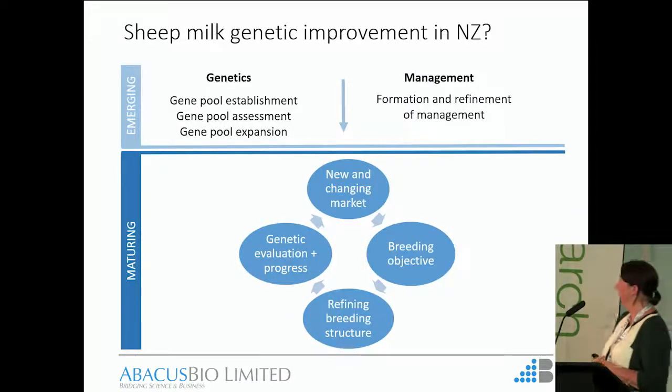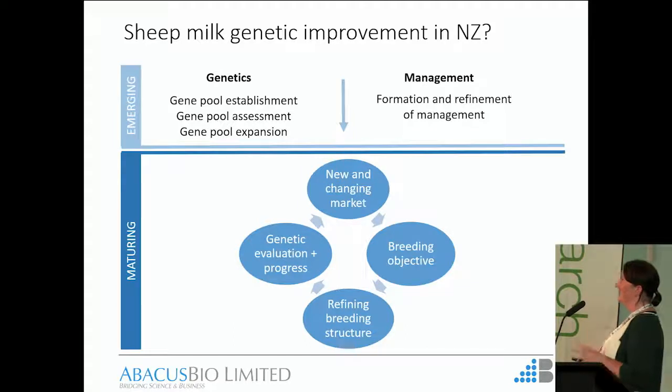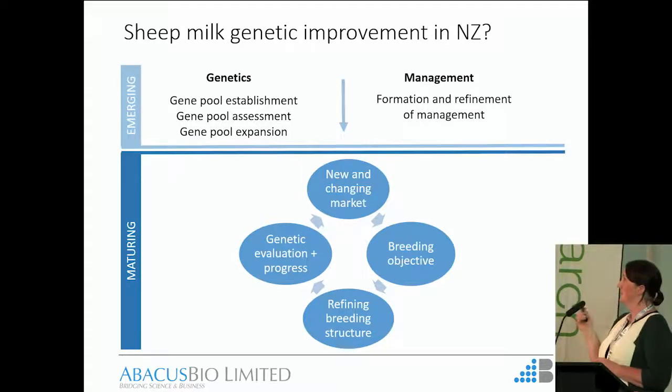So where I think the New Zealand sheep milking improvement program potentially is, we're an emerging industry currently. On the genetic side of things, we've got gene pools established over the entire country, and individually there are assessments going on within those gene pools to look at how well they're doing. In terms of management, I think we're still refining our management systems in terms of what best suits us, which makes us kind of an emerging industry.